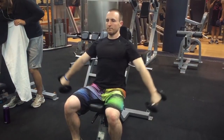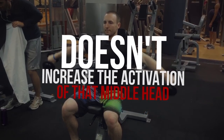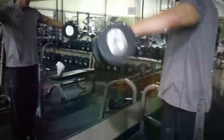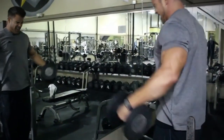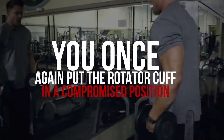The truth is that internally rotating your shoulders doesn't increase the activation of that middle head, and it'll probably only cause you to lift less weight, resulting in less shoulder muscle motor unit recruitment. Regular lateral raises with the thumbs up higher than the pinkies are a great exercise for your shoulders. However, when you rotate your thumbs down, you once again put the rotator cuff in a very compromised position.